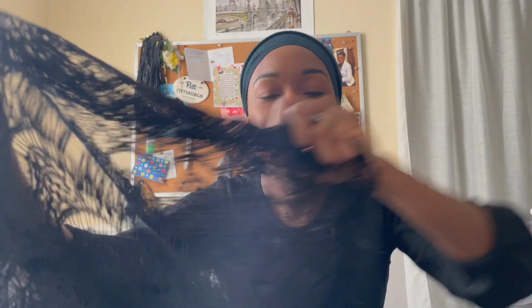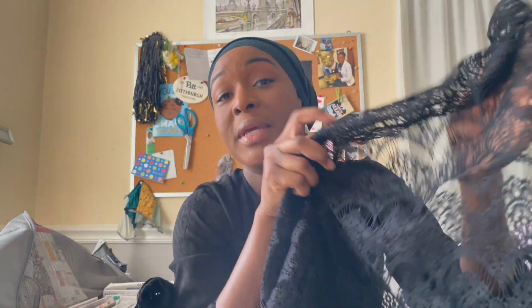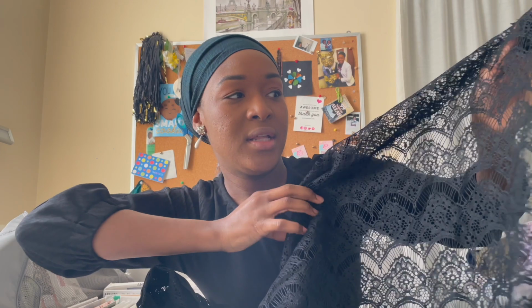Now listen here. When I first saw this fabric, I saw it from this side, just like this, and I was like, oh, okay, because I have seen in this section these lacy things before. However, then I flipped it to the right side, and I was like, I need all of this. Here it is.